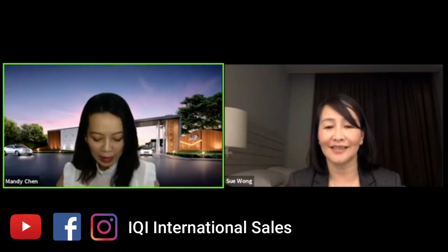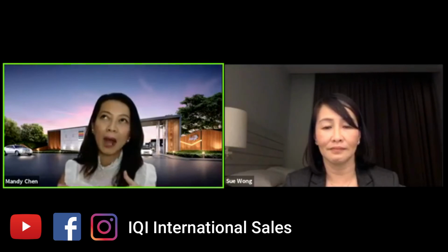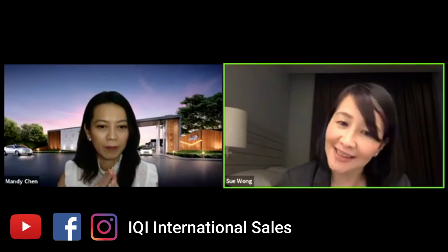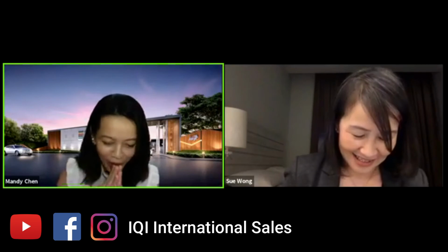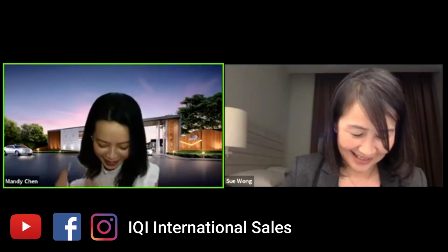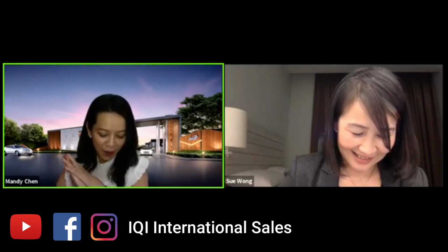In terms of capital appreciation, I would say very conservatively 5% every year, but during the past 5 years, at some points it can actually hit about 20 to 30%. Okay, but Mandy, we haven't reviewed the price yet. It seems nobody was interested to know the price, or perhaps they already roughly guess how much it is. Never mind, let us review the price.